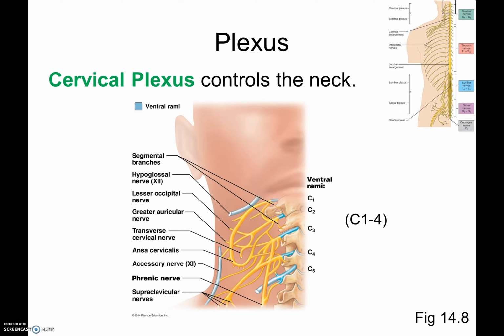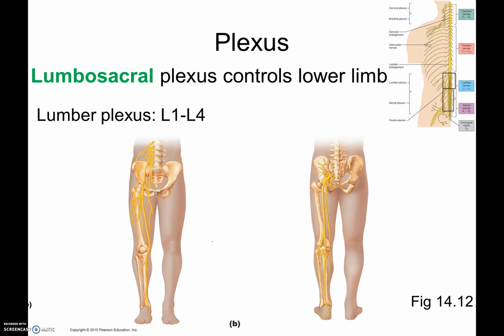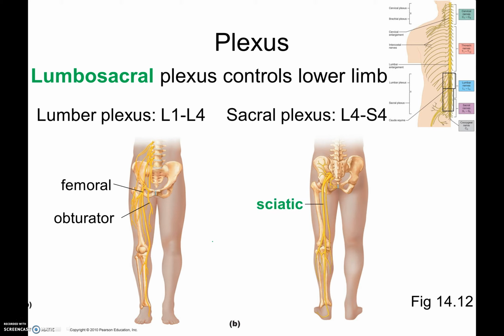So let's talk in a little more detail about each of these plexi. The cervical plexus is actually going to control the neck. So the plexi are grouped according to what they control. The cervical plexus includes the phrenic nerve. The phrenic nerve is important because it actually innervates the diaphragm, which is used for breathing. The brachial plexus controls the upper limb. The lumbosacral plexus is a combination of both the lumbar and the sacral plexus, so we just combine it together as lumbosacral, and it controls the lower limb. So the lumbar plexus includes the femoral nerve and obturator nerve, which are both pretty large nerves. And the sacral plexus includes the sciatic nerve.